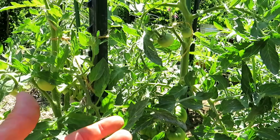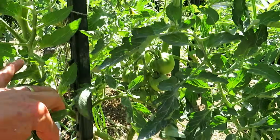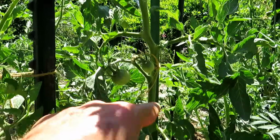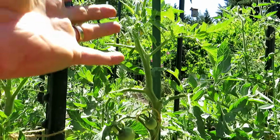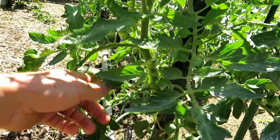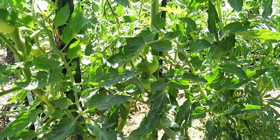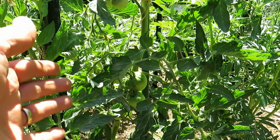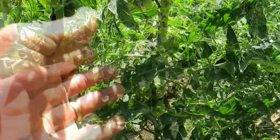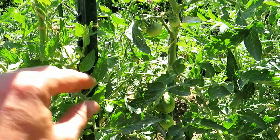So the question I always get, well, if I prune, I'm removing tomatoes. Yes, in theory you are. But right now, we have this clump here, 1, 2, 3, 4, 5, 6, 7, 8, 9, more flowers. 10, 12, 15, 20 are going to be on this stem. Some will start forming on here. You can see them right down there. So just because I'm reducing this to 2 stems doesn't mean I'm going to get few tomatoes. Yes, I will get less tomatoes, but I'm still going to get plenty. So it's really a question of how many do you want.